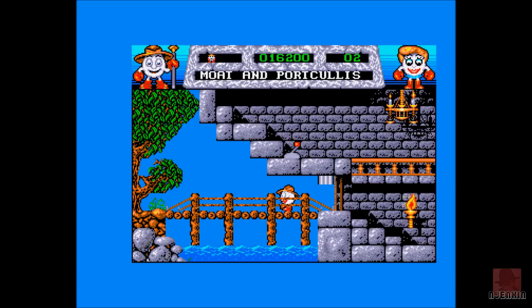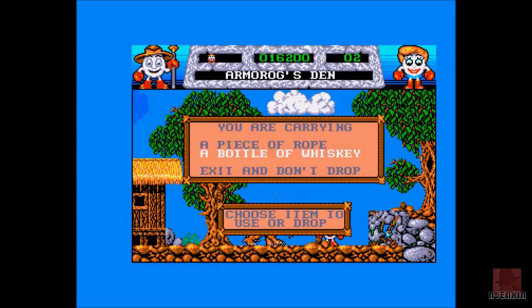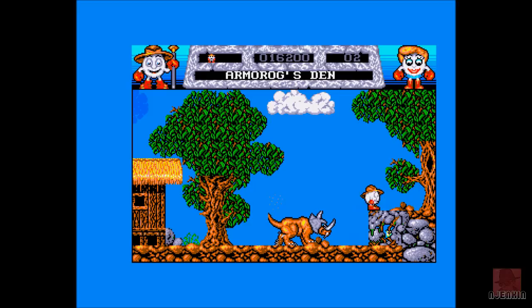Right. I don't know what I'm doing. Right, let's try and jump over him then. I'm running out of ideas. Unless he's tempted by a bottle of whiskey, but we know he isn't. And I've drunk the whiskey. Can I combine those two together?